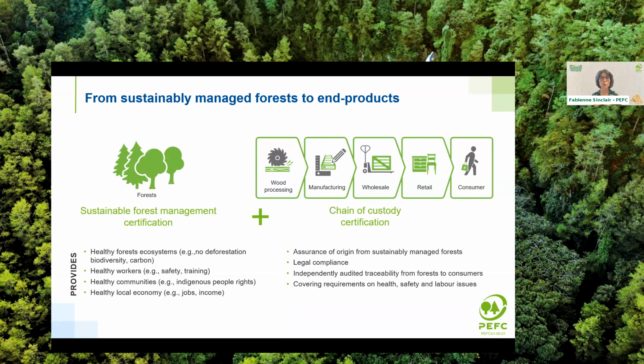And this work is then transferred to the supply chain, and through each of the steps of manufacturing or processing, to ensure the traceability that the material originates from a sustainably managed forest, but also ensuring that it meets all the legal requirements of a given country and inter-regional legislation. It also invites independent audit of the manufacturing that is happening, of the traceability of the certified material, whether from an SFM or through controlled sources, with a detailed due diligence system, also called DDS, and also covering some key requirements on health, safety, and labor issues.